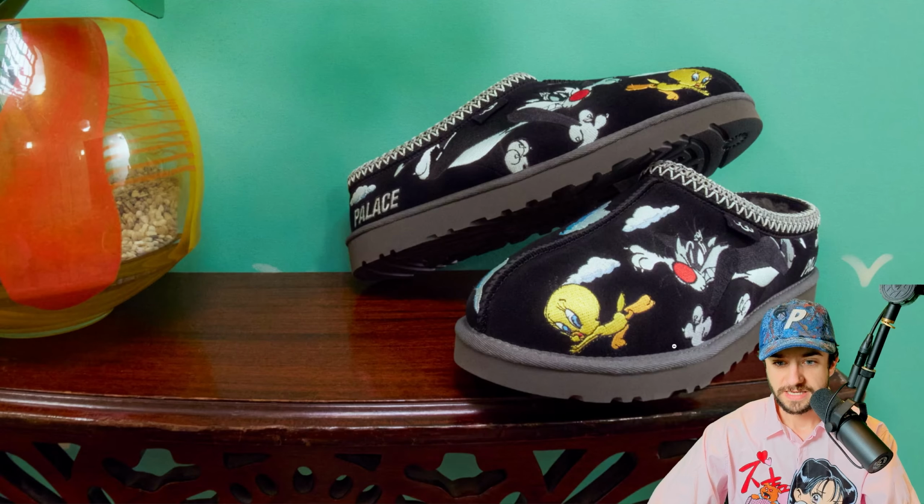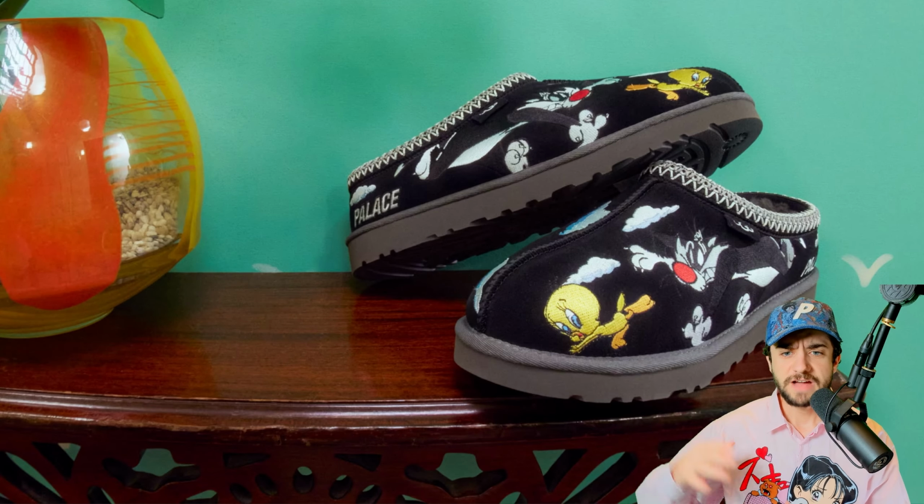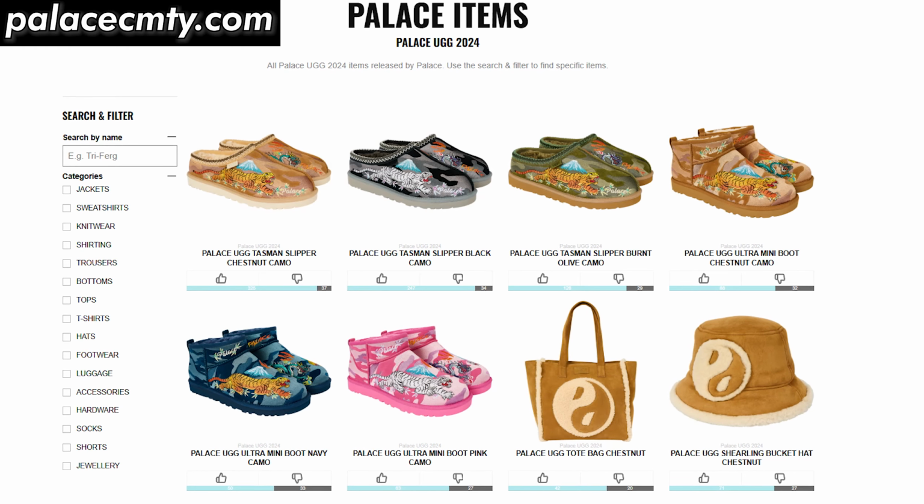Keep it moving. The black pair of Tasman lows look pretty clean. Tweety Bird definitely pops off on those with the contrast embroidered work. These are very similar to the UGG collaboration we previously got from Palace. I want to say that was 2 years ago now. Could have been 1 year ago. I'll put it up on screen.